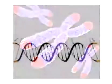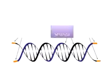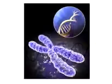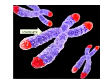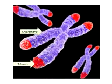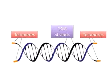As you know, we store all of our biological software on strands of DNA. And all of these strands are bunched up in a structure called a chromosome. These string-like chromosomes have caps on their tips so that the strands don't unravel, just like a shoelace has those little tips. These caps are called telomeres. By the way, Jim, those shoelace tips are called aglets.